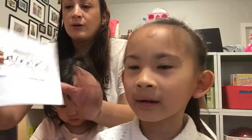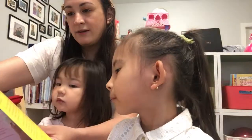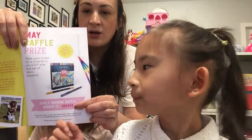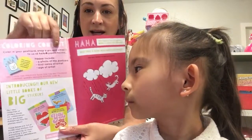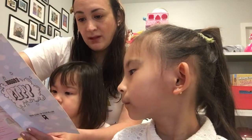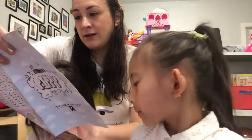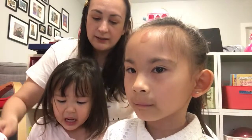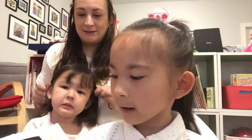Yeah. It says activities inside, your guide to Stickerland. There's a raffle prize, and each month they do a raffle, and this is our raffle number. And they have a coloring contest. They have things you can buy in the shop. Here's a sticker. You can add stickers onto this. Eden, it's okay. Ash is going to hand it to you in a second, and then they can put more stickers here.